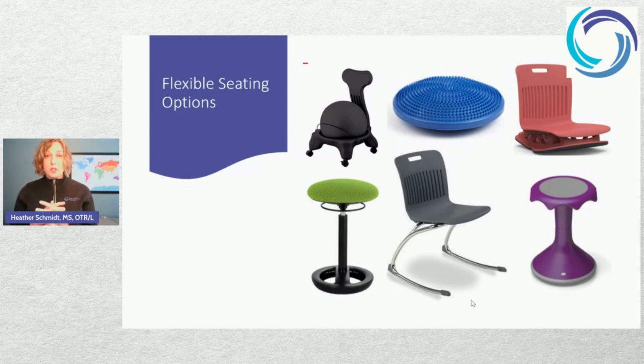Again, individual students' preferences, it's going to take about a week for the novelty to wear off and see if they like it. I would encourage you to reach out to your occupational therapist and or special education team to find out if they have any of this equipment available to loan to general education classrooms. Some schools have options that they filter out to many classrooms, so I would certainly encourage you to check on that.